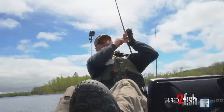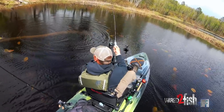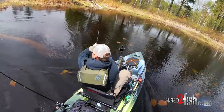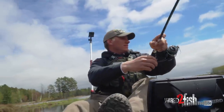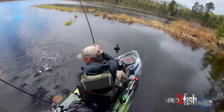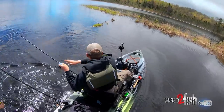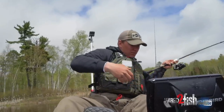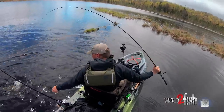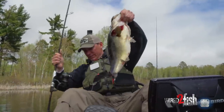That's a better fish. I'm gonna go get that one because I threw it right by a big old log. Oh, and he's gonna get me in the log. Come on, stay on there. Come on, get out of there. Come on, come on. There we go. Come here, dude. Oh my gosh. Come here, come here. Come on, baby. Oh, look at that.